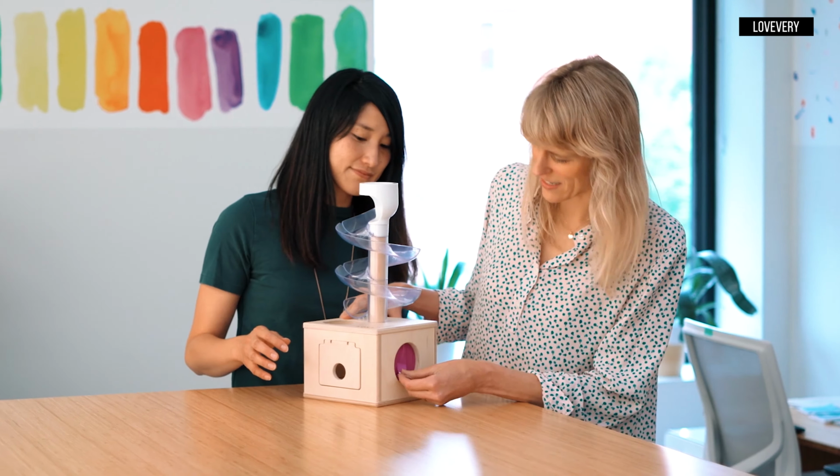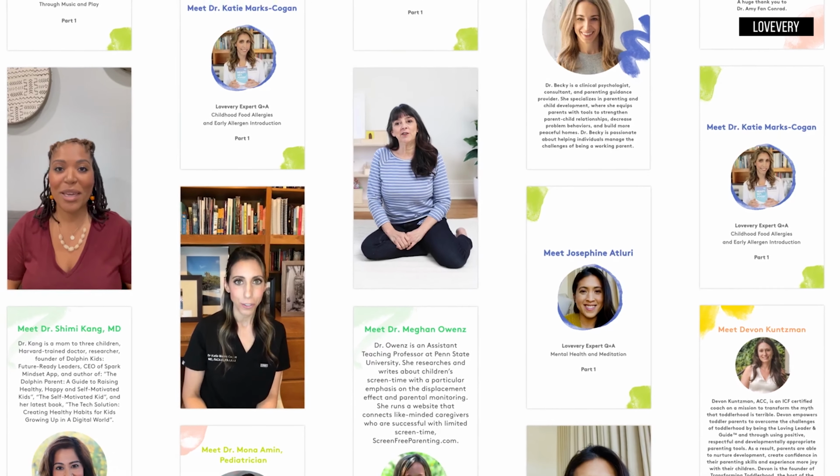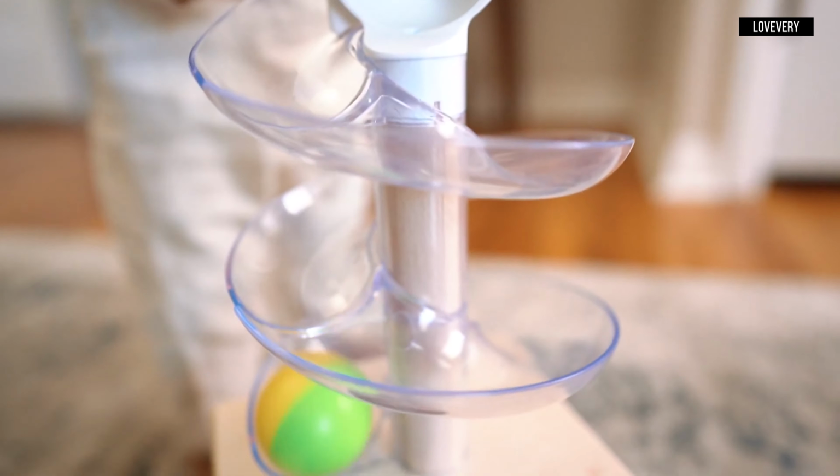Now, I didn't realize it at the time, but these kits were developed by real experts in neuroscience and psychology, and there was a lot of research that went into each kit. It wasn't until we played with it that I understood the thought and attention that was put into making these.